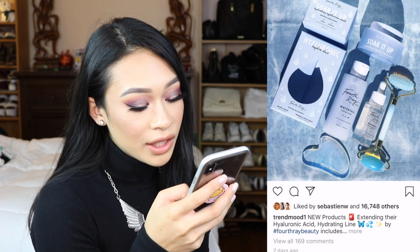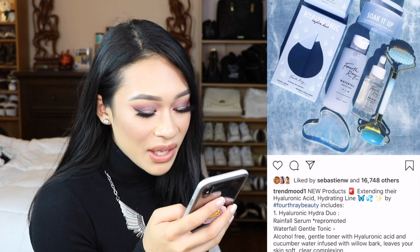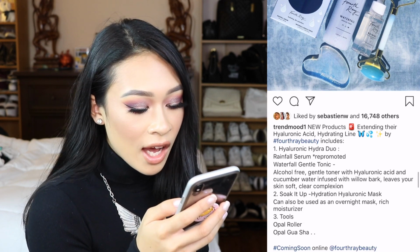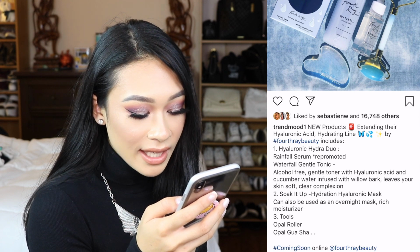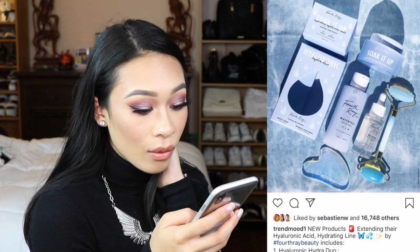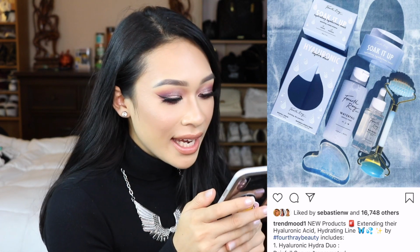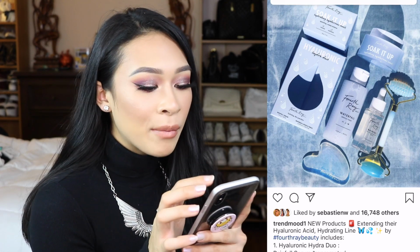So this is their hyaluronic acid line. Oh, yes. Okay, so there is a Hyaluronic Hydra Duo with a Rainfall Serum and a Waterfall Gentle Tonic. There's a hyaluronic mask and a few tools. Wow. I'm really interested in that Soak It Up mask. That sounds really, really up my alley. Oof. I might go ahead and get this. I really might. I'm hoping that the Shay discount code, that girl Shay XO, I hope her discount code applies to this because I'll totally get it.